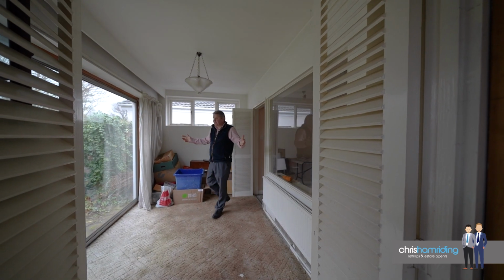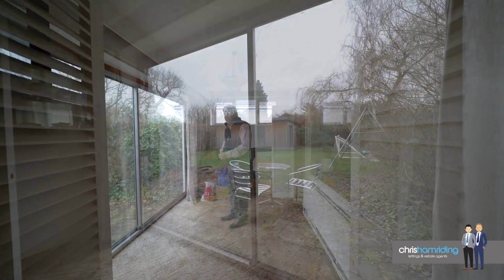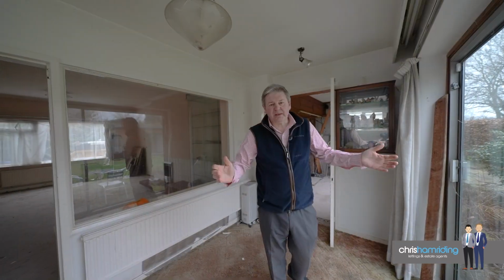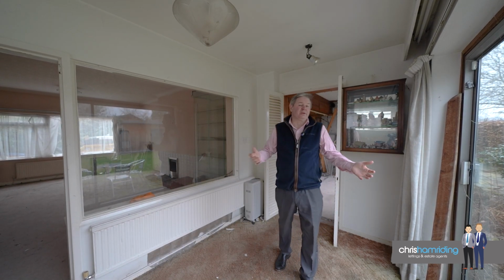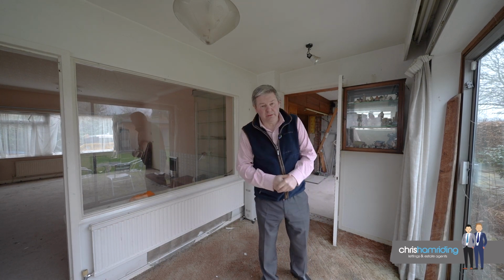Stepping out of the lounge presently, we've got this very pleasant garden room. Great to see this massive patio door, and there's glorious views of the gardens. Again, we're selling potential, but there's a beautiful stone patio there, and I can just see how all these areas are going to work on a day-to-day basis, but in particular when you're entertaining. This could be a real party house.